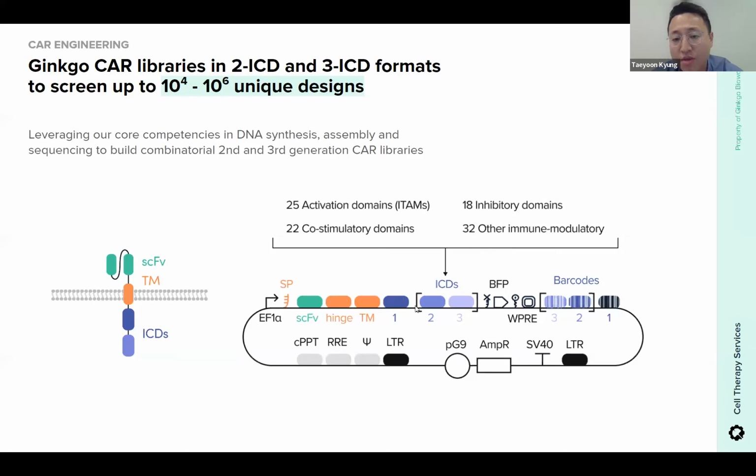So if we incorporate into these 3 positions, that makes 100 to the 3rd, which will make about a 1 million member library. If we incorporate just 2 positions, that's going to make a 10,000 member library. And these 2 and 3 ICDs are grouped together just to show you that each ICD has its own unique DNA barcode. These DNA barcodes are in reverse order of our ICDs, and that's just due to how we designed our library. But at the end of the assay, we can just read these barcodes to find out what kind of CAR-containing T cells have survived and proliferated in our assays.